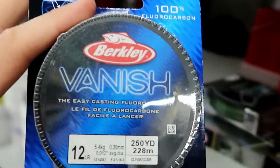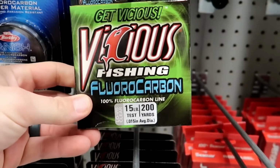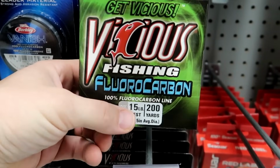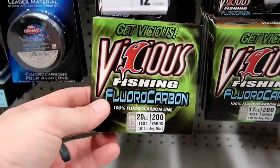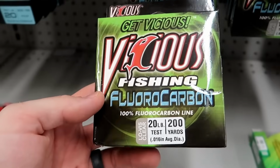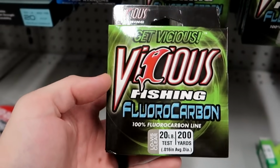Yeah, Vanish, this stuff is legit. I'll tell you one of my favorite budget fishing fluorocarbons is the Vicious. I love this stuff. And 15 pound, now you've kind of gotten into the middle ground of where I like to be, between 12 and 17 pounds really. So let's get one of those. We're also gonna have to get some 20-pound fluorocarbon because some of the lures that we're gonna be throwing this year, like Alabama rigs or big swimbaits, you've got to have that extra poundage on your line, but you still want fluorocarbon with some of those.